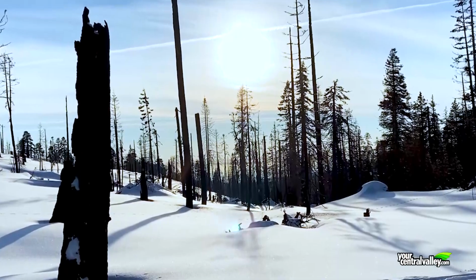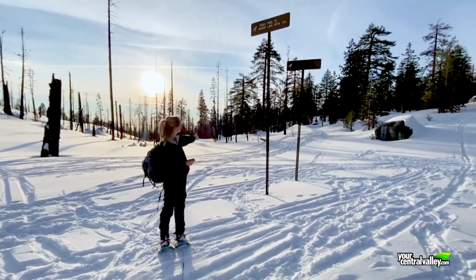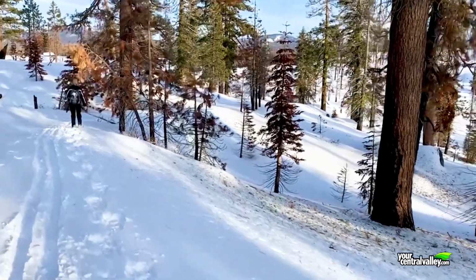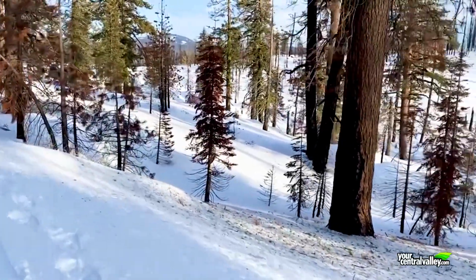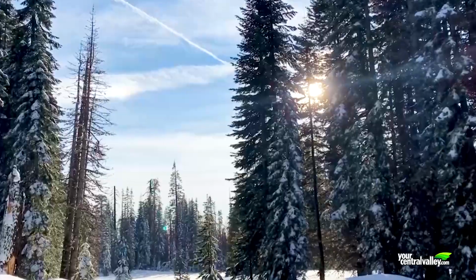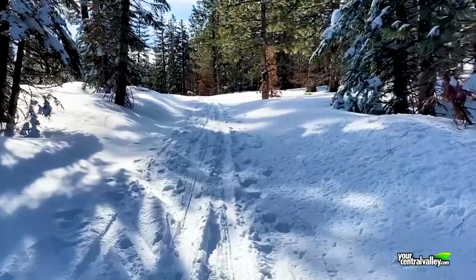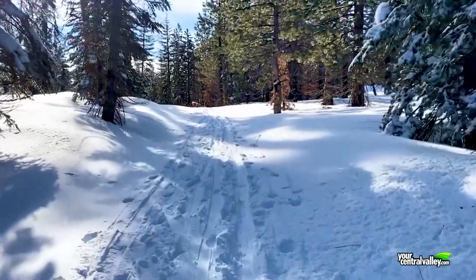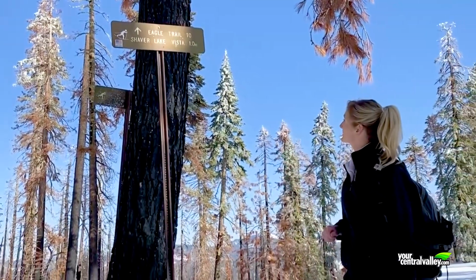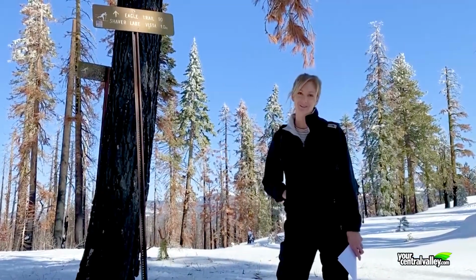Been about a mile, and we've reached an intersection that's called the Four Corners. We're going to keep going straight here, following Eagle Trail to Shaver Lake Vista. Often we're coming across some signs to let us know we're still on track. We're heading towards Shaver Lake Vista, so about a mile to go until we have a great overlook.